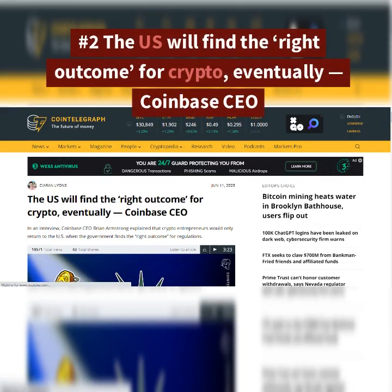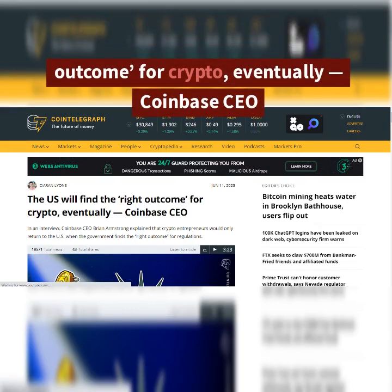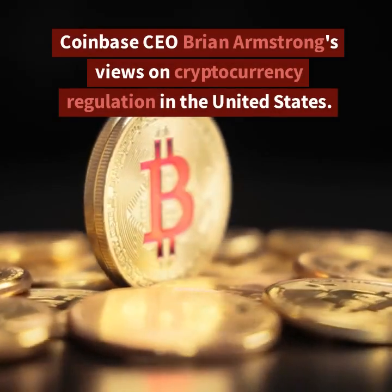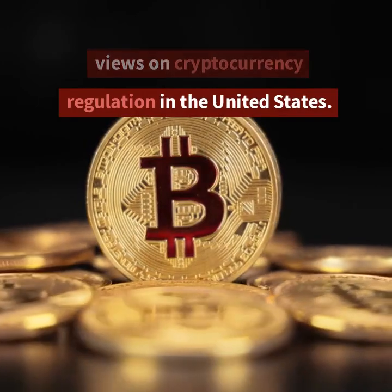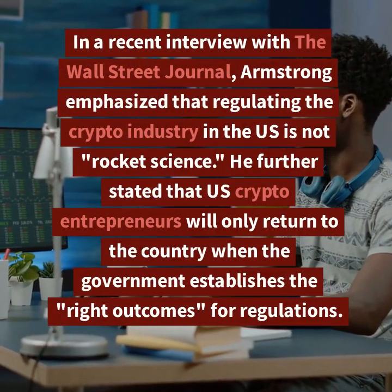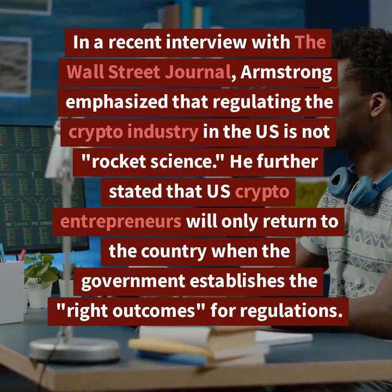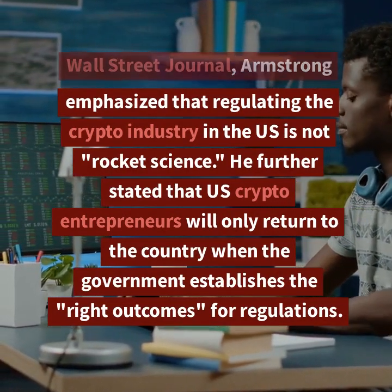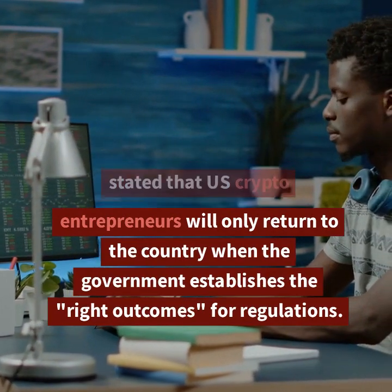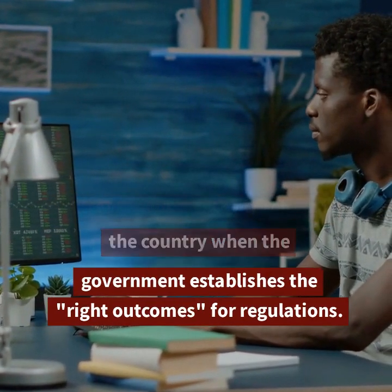Number 2: The US will find the right outcome for crypto, eventually, Coinbase CEO. Coinbase CEO Brian Armstrong's views on cryptocurrency regulation in the United States. In a recent interview with the Wall Street Journal, Armstrong emphasized that regulating the crypto industry in the US is not rocket science. He further stated that US crypto entrepreneurs will only return to the country when the government establishes the right outcomes for regulations.